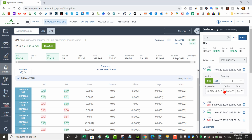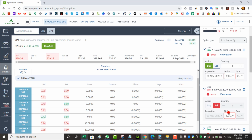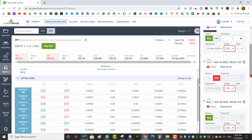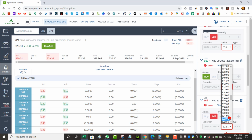SPY is at 329 right now. Let's say I want to buy the at the money iron butterfly. So 329. To make it simple, I'm just going to buy the 330 call and sell the 335 call. On the put side, I'm going to buy the same strike to make it an iron butterfly. I'm going to buy the 330 put and sell the put 5 points lower, keeping the same width between the strikes. I bought the 330, so minus 5 is 325. So I'm going to sell the 325 put.